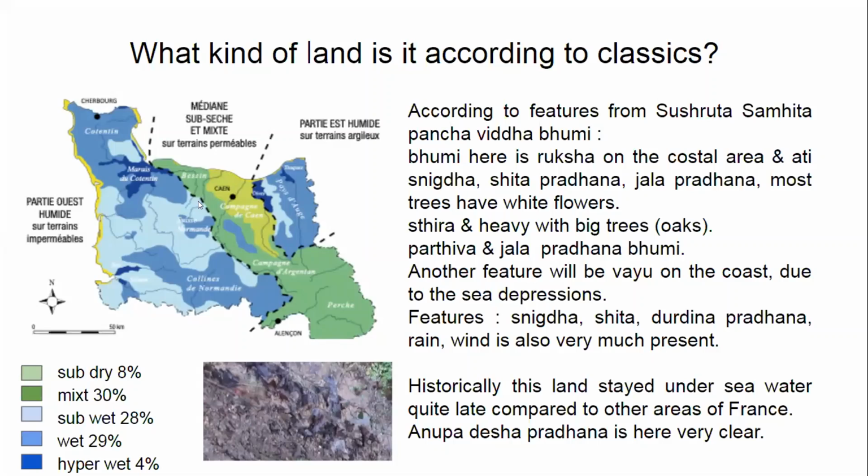And the color of the soil depends on where you are. The thing is, mainly it's clay. And on the underground, when you go on the little bit hilly areas, then you will find lime under it. So it's lime with clay. And the clay is not stira. So it becomes stira when it's not raining that much. And it's very heavy with very big trees, because we have oaks here and other big trees. So I think it's a Parthiv Jal Pradhan Bhumi. Vayu is there, but it's not predominant, especially inside the land.